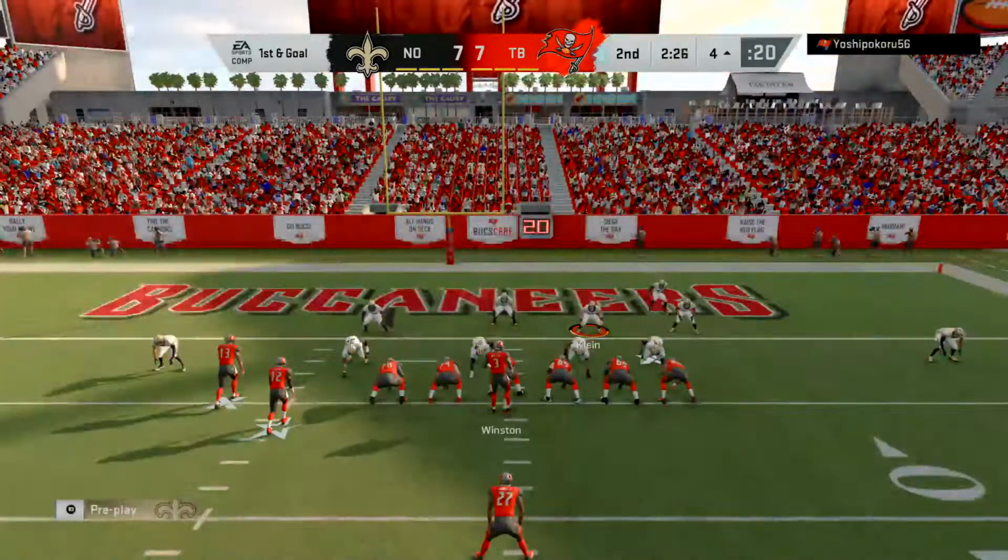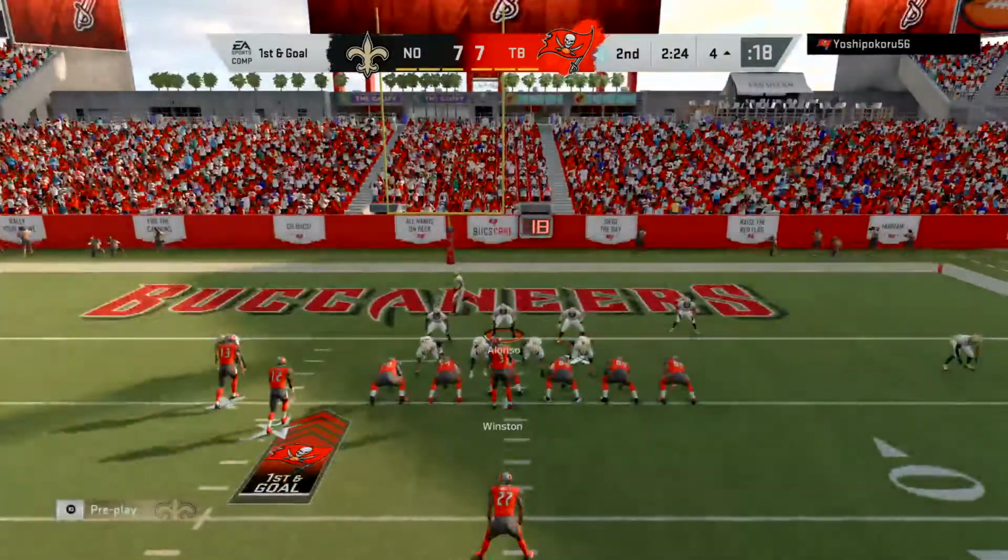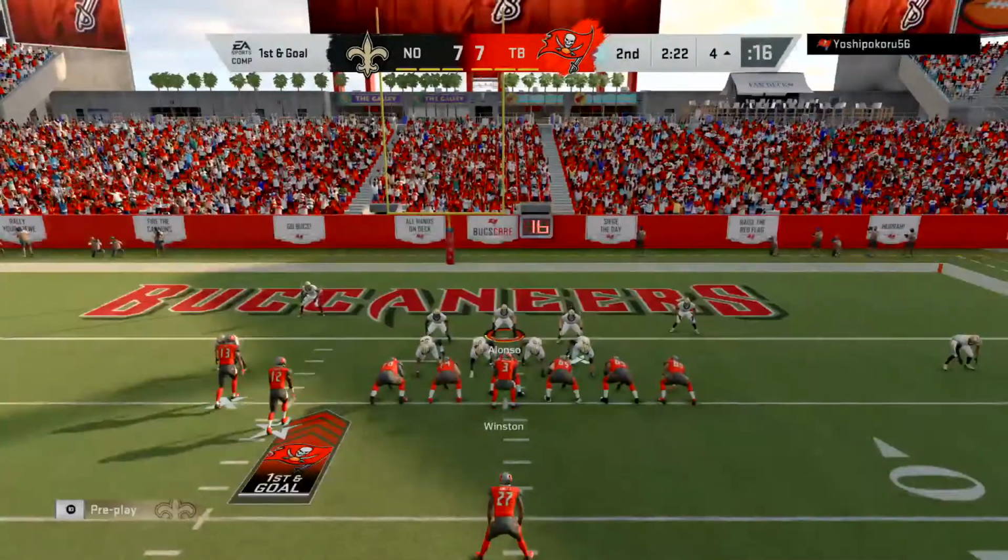2 of their 3 red zone trips so far they've come up empty on. They'll look to reverse that trend on 2nd and goal.